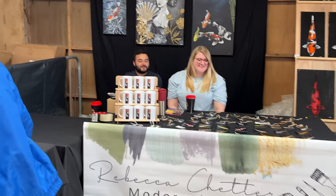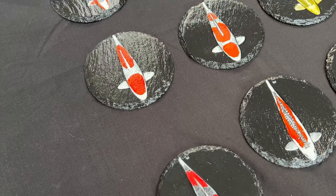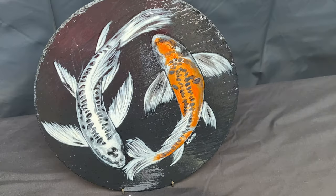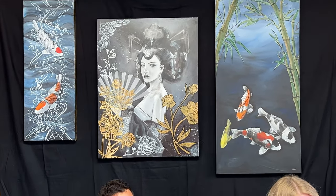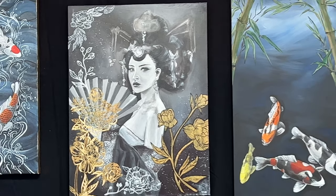There we go. This lady does some fantastic artwork. The beautiful little coasters. Look at that. Very talented.